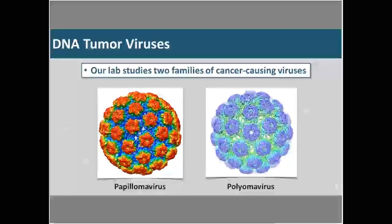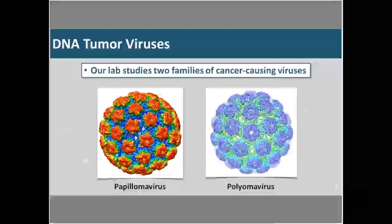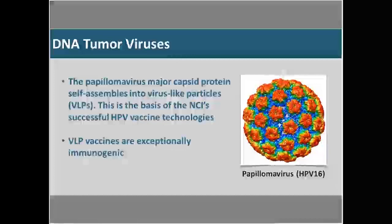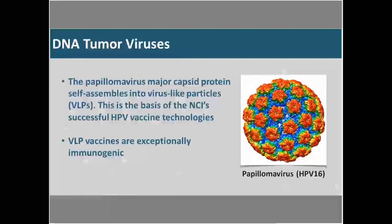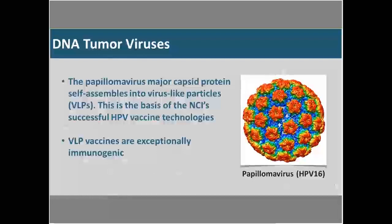And as you can see from these images in slide 2, these are actually quite similar viruses. They look exactly the same from the outside, and they used to be categorized in the same viral family. Their organization is a little bit different, and there are aspects of their biology that are different, but many commonalities exist. So the papillomavirus major capsid protein, which is called L1, can self-assemble into a particle that looks exactly like the normal native virion.